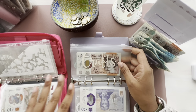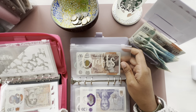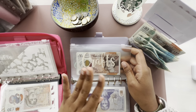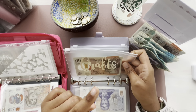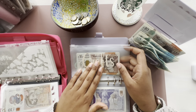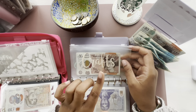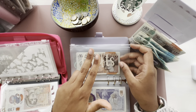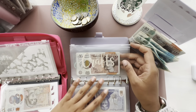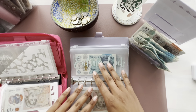I'm not giving myself any crafting money. I don't need anything unless it's Etsy, but like I said, anything for the Etsy shop will be paying for itself, because I have a craft market at the end of the month, and that £30 is going to cover the parking, the stall, and everything.